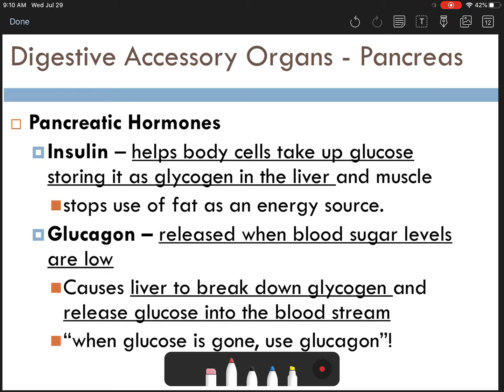And so, we always need to have a constant supply. That's why it's important to eat regular meals or small little snacks throughout the day to keep your glucose levels up. Because as we're going to find out later on, we need that glucose for cellular respiration to help produce the energy for our cells that we need. But if we have an excess amount of glucose floating around in our bloodstream, then the pancreas is going to release the hormone insulin, and it's going to cause your liver to store it as glycogen. And it can be stored there until we need it.